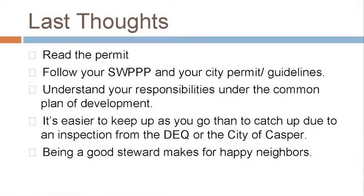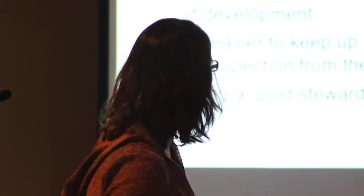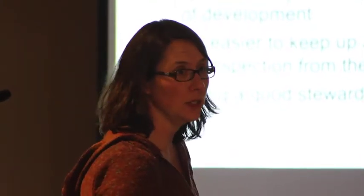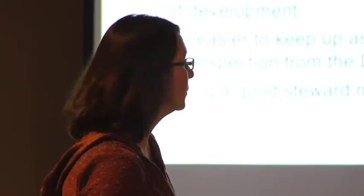All right, so last thoughts. Read your permit, read your SWIP, know what you've agreed to do, know what you have to do. That's really important. Don't just leave them in your job trailer or in your truck and never take a look at them. Follow your SWIP and your city permit guidelines. You are legally bound to follow those, and there are penalties associated with not doing that.